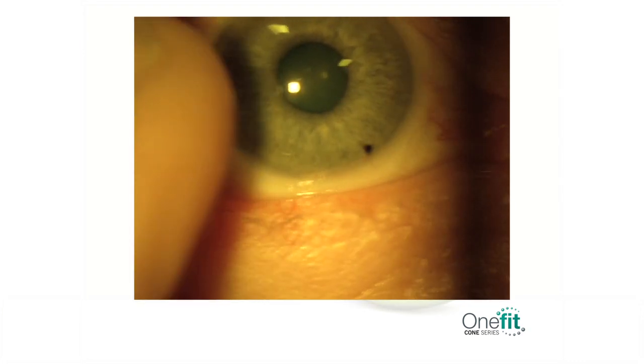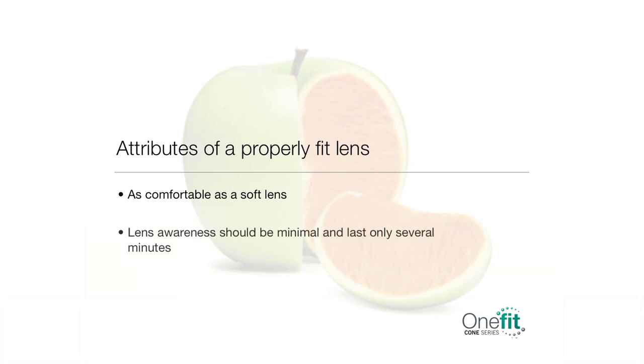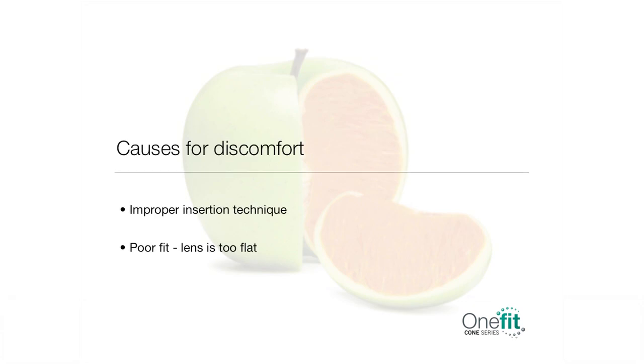Once the fitting process is done, ask the patient about comfort. A properly fit lens should be really comfortable as a soft one. Even for a first-time lens wearer, lens awareness might be present for several minutes, but certainly not for hours. Assuming proper insertion technique, true discomfort is a sign of a bad fit, most likely caused by a lens that is too flat, and you should revisit the previous 4 steps before moving on.